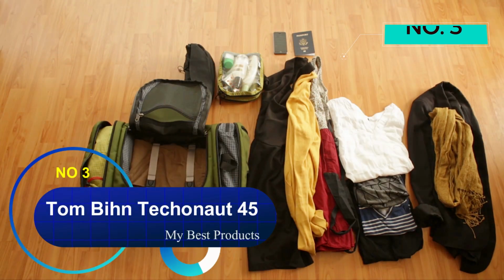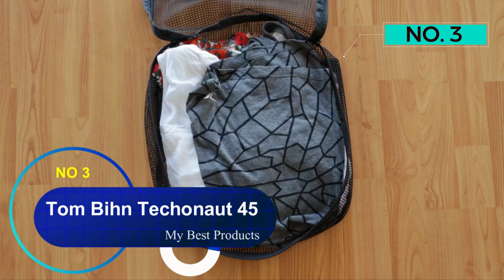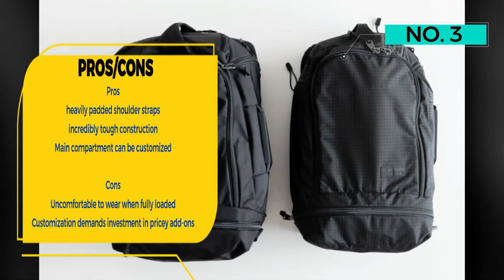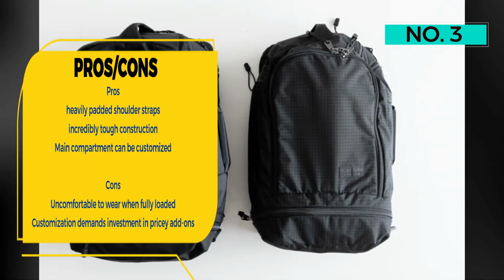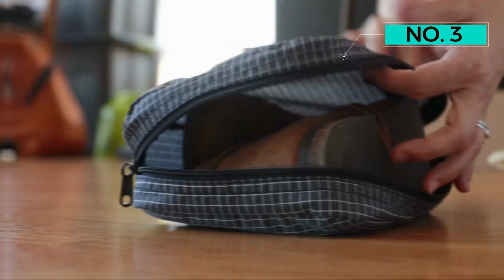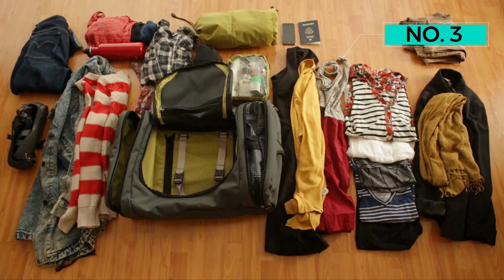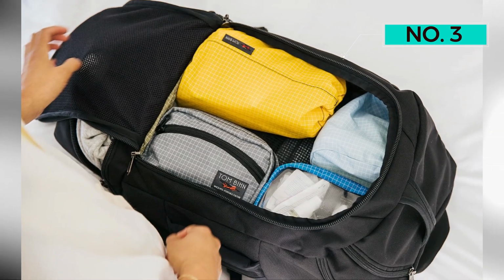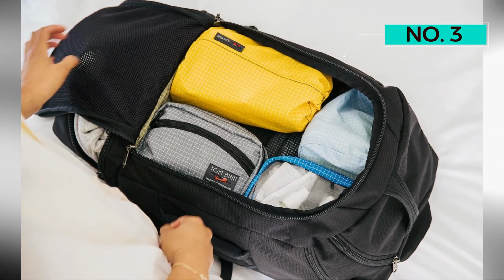Number 3. Bihn Techonaut 45. GoRuck makes Seamus' favorite everyday carry rucksack, the GR1. So it's not surprising that he was excited to test their 45-liter travel backpack. The GR3 is made of the same heavy-duty, water-resistant materials as the GR1, but boasts a large enough volume to carry everything a traveler might need for weeks or, if you wash your clothing frequently, even months of travel.